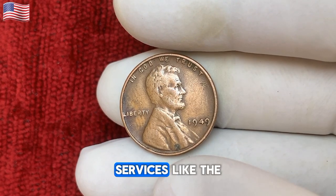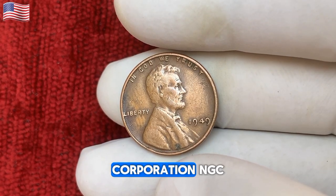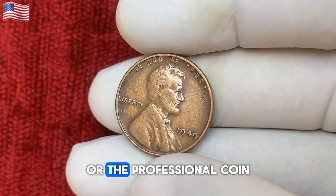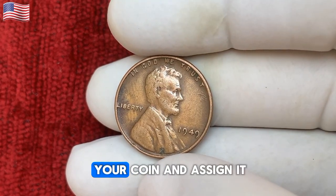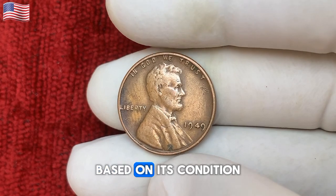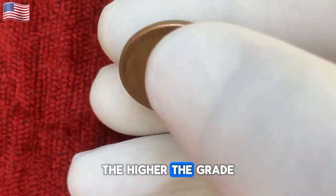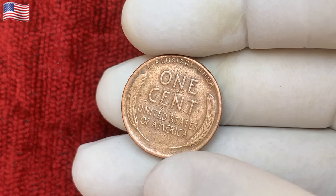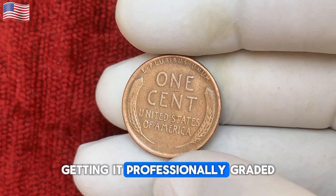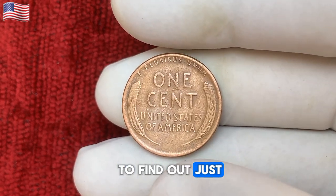Professional coin grading services like the Numismatic Guarantee Corporation, NGC, or the Professional Coin Grading Service, PCGS, will carefully evaluate your coin and assign it a grade based on its condition. The higher the grade, the more valuable the coin becomes. If you're unsure about the value of your coin, getting it professionally graded is the best way to find out just how much it's worth.